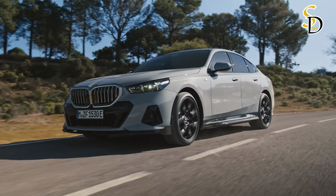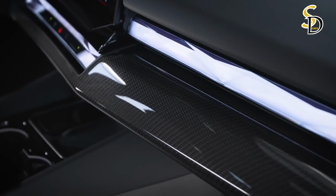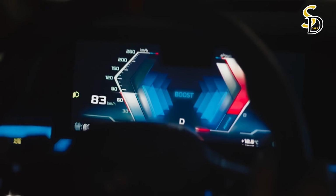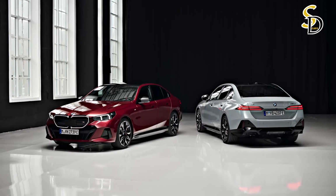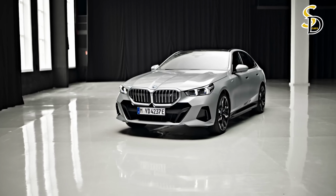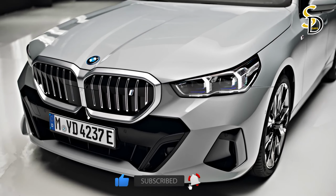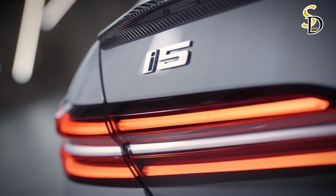The smaller i5 eDrive40 is priced at $66,800 and comes with rear-wheel drive and a single motor producing 335 horsepower and 400 Nm of torque. It also has a temporary boost, increasing torque to 430 Nm. Both electric vehicles use the same lithium-ion battery placed in the vehicle's floor. Its usable capacity is 84.3 kWh, providing an estimated range of 475 km for the i5 eDrive40 and 411 km for the i5 M60, based on BMW's internal testing procedure and EPA standards.